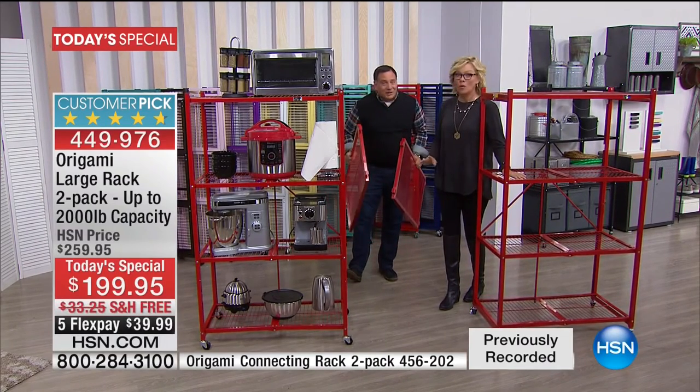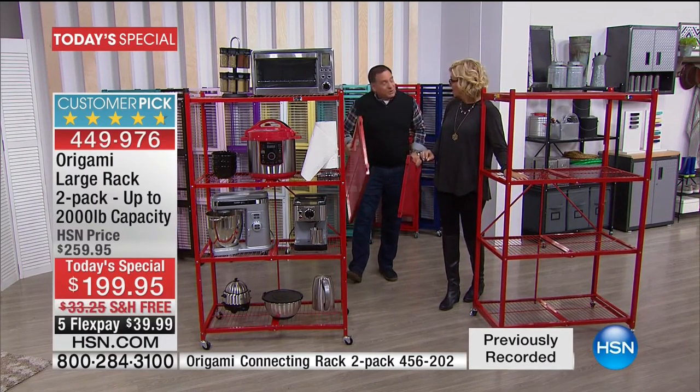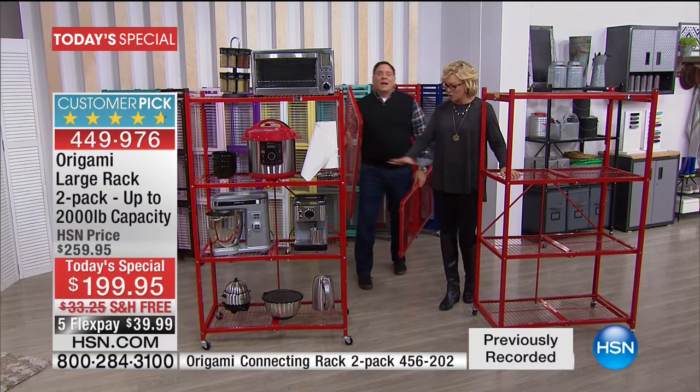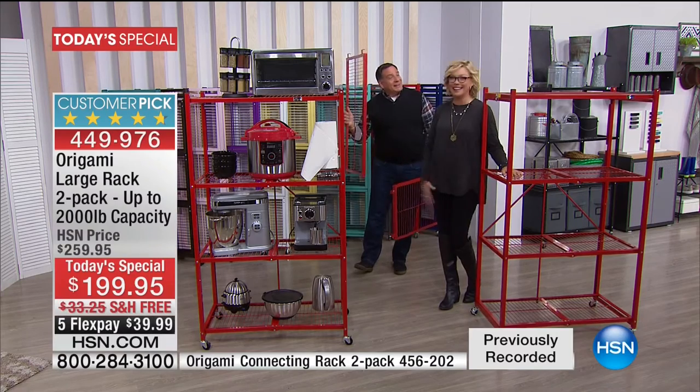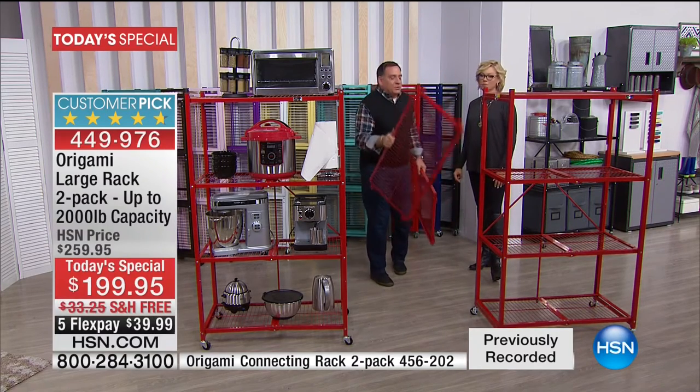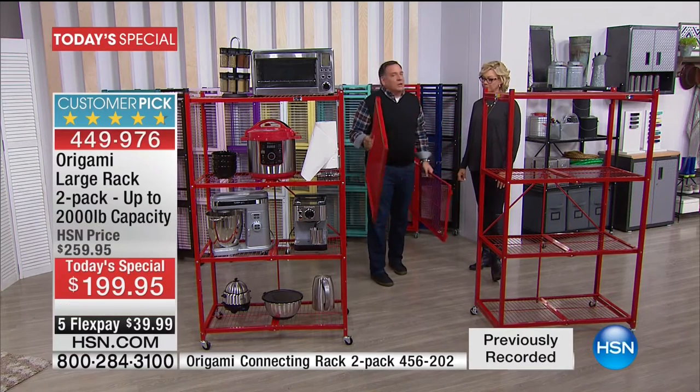They're a must-have. It's like having three racks, really. It is, absolutely, and you can customize whatever space you're working in. I was visualizing a stove between. Oh yeah, I like that. And these guys will hold up to 100 pounds. So the connector's 100 pounds, and with the wheels on these, 75 pounds. So you're talking about a lot of weight on these.